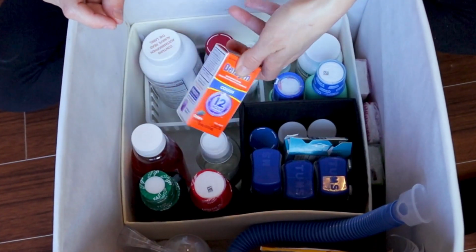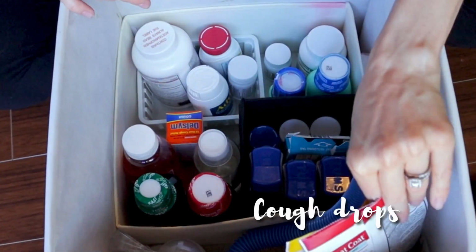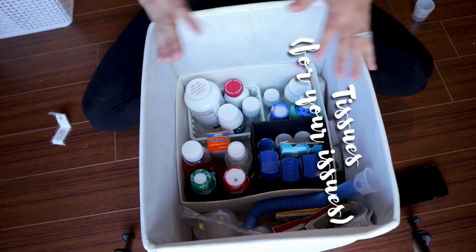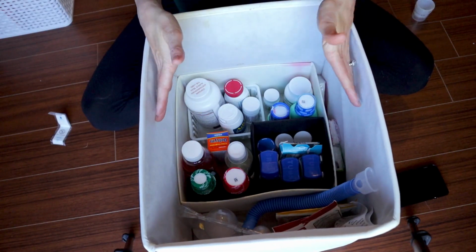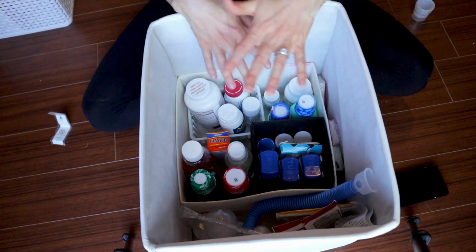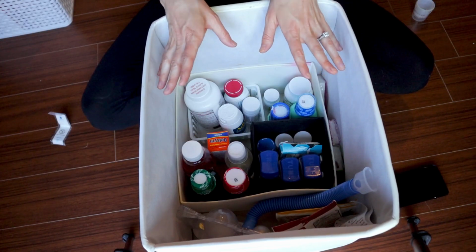And then this is for a cough that we had on hand also. So I've got the cough drops back here and the spirometer and some tissues on the side here. And this is pretty much all that we're going to keep for the adult stuff. It feels so good to have it all organized and nice and neat, so I can just get out what I need, and I am so thankful that I have done this.